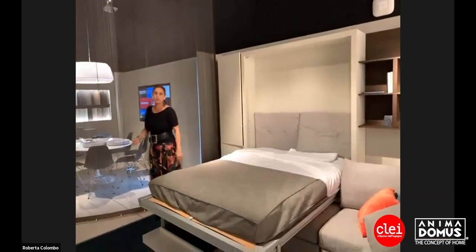Absolutely. Thank you, Roberta. And then there's also a question on what sizes the systems come in. The sizes depend on the model, but CLEI makes systems in an individual size, almost an American twin size, a twin, and a queen. It's not quite an American full, but it's almost. American full sheets work very nicely. And then a standard American queen size. So their systems are available in 3 different sizes: 2 sizes for individual use, 1 person, and then the queen size for 2 people.